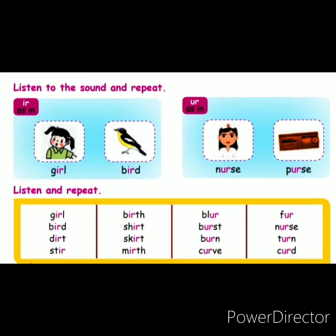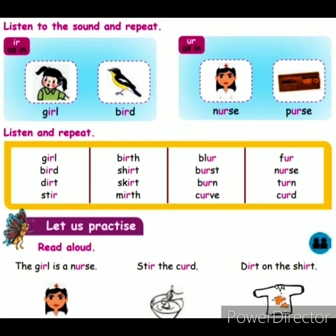Now based on these words we are going to read the sentences. So now the sentences you should read aloud with me. Are you ready, children? Okay. The first one is T H E, the. G I R L, girl. I S, is. A N U R S E, nurse. The girl is a nurse. The girl is a nurse.